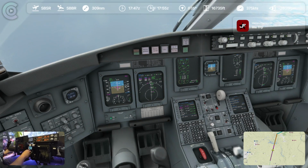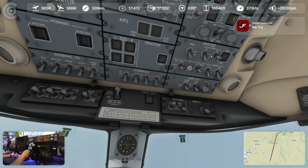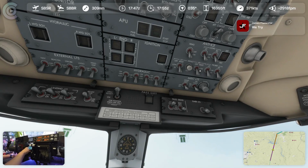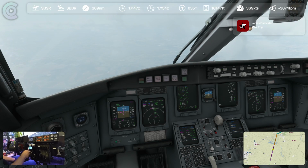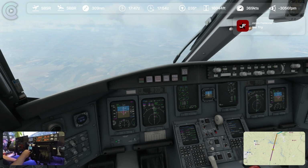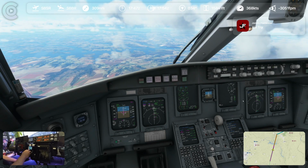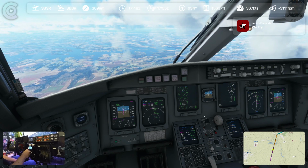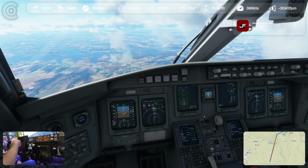Ooh. We just got clouds. Just trying to order some dinner here on approach. Okay, looks like we just made it through that though.